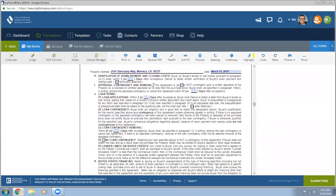Again, we talk about the verification of down payment and closing costs. It's very clear, the 3 days that we're talking about there. That's the contract's fixed or default number of days. But in the blank, you can change that to more days or less days, depending on how you have agreed upon this with the listing agent.